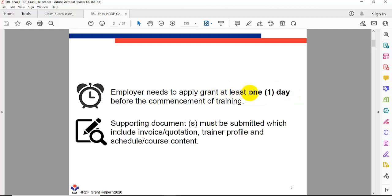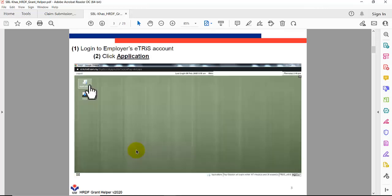So 1 day is not sufficient. If you have a query, then it doesn't work. The other thing is that supporting documents must be ready, with the quotation and the training profile schedule, and this has changed also. Not just the trainer profile, you need the trainer CV, schedule, and course content. Not all, but all must already be there.